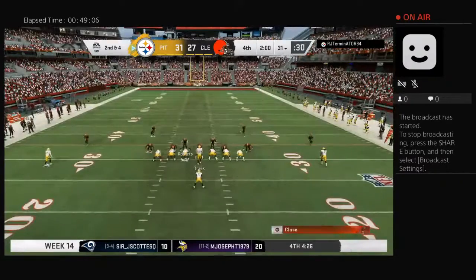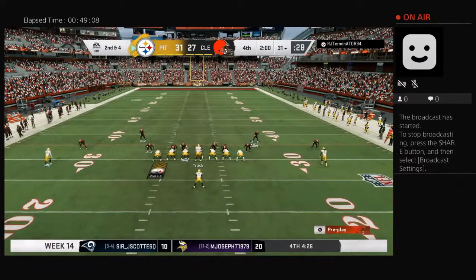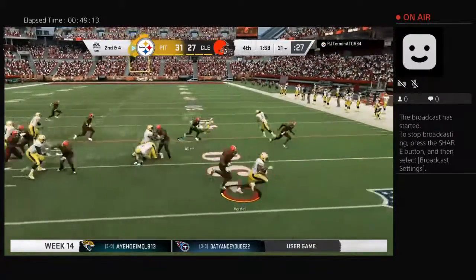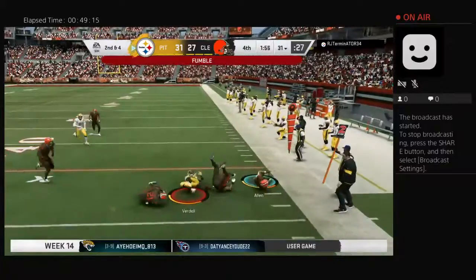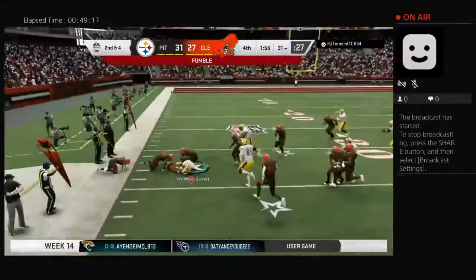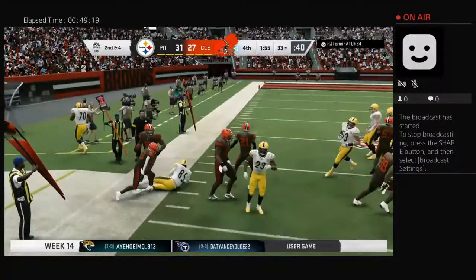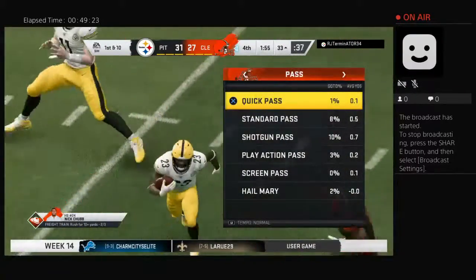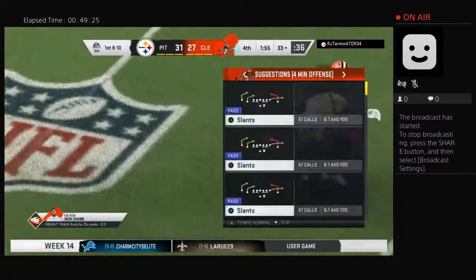So the Steelers with the football as we get you reset. They've got a 2nd down now as they search for a way to get this one to the finish line. And hit behind the line. He lost the football. It's loose. And this is picked up by the Browns. So the defense there, opportunistic. It's nice to give them credit, isn't it?